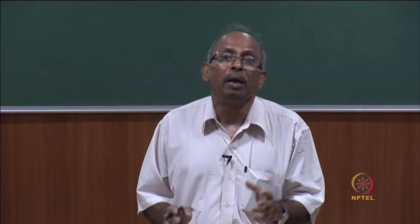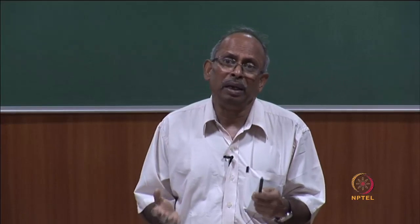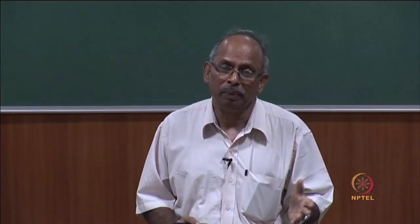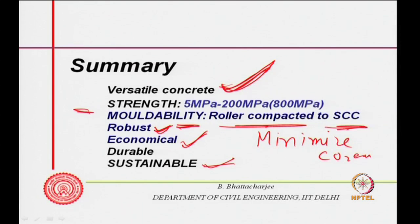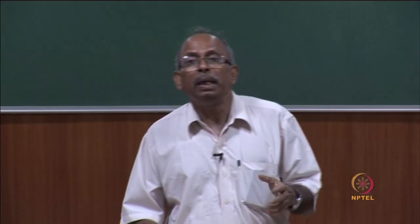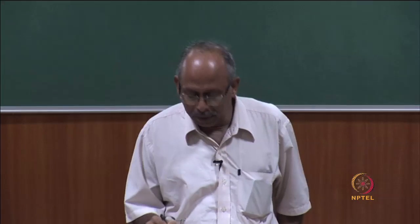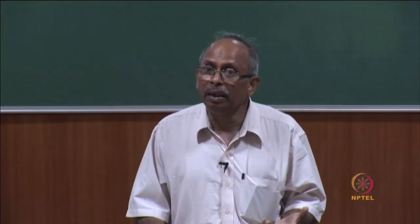You cannot use most of the other materials. For example, you cannot use a plastic polymer to really make a robust gravity dam, but concrete can provide you that. It is economical, it is cheap, and that is why it is used so much. It is relatively durable, more durable than many materials, and you can make it more durable. But many understandings are yet to be developed. A lot of things are still at an empirical stage, particularly with reference to this. So, research is required and is being done.